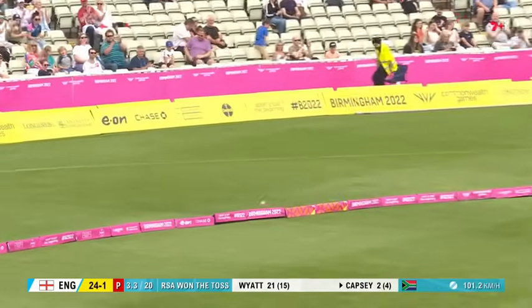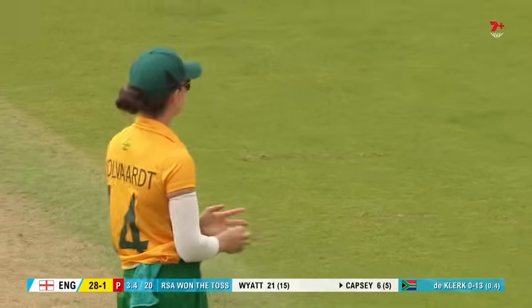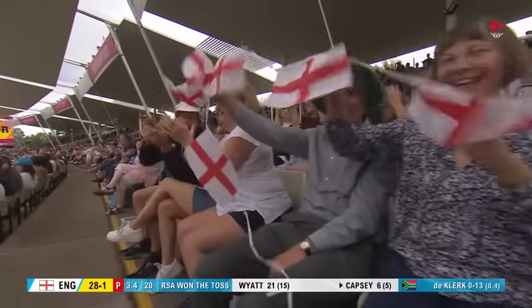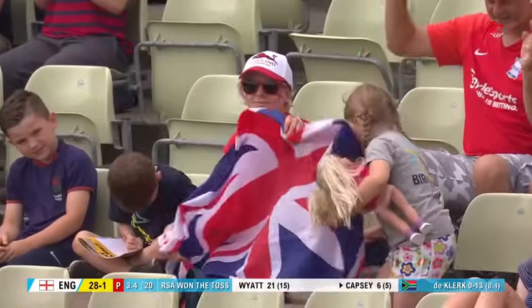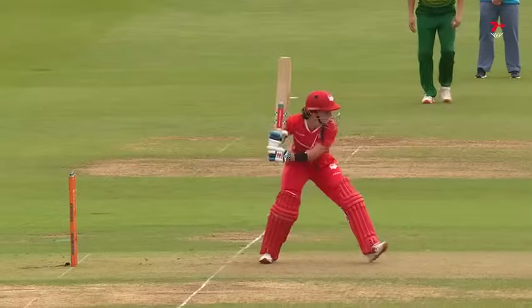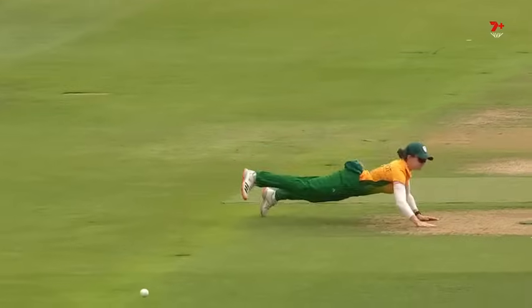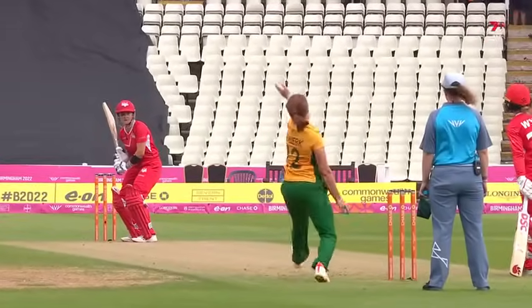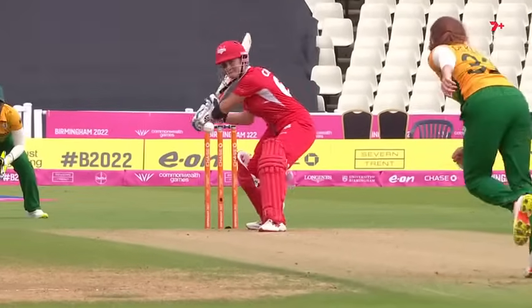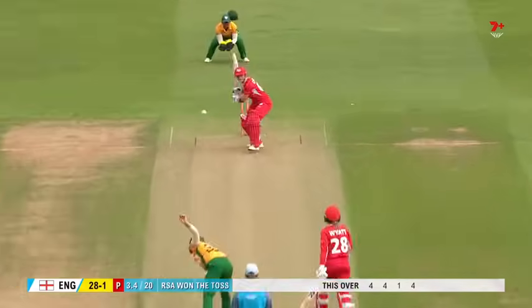Carved away, runs flowing in this over. It's really released any pressure that might have been felt by England losing that early wicket. Yeah, this is a very good over for England. It might have been a half chance, but hit so powerfully. They've got to make a change. They've got to put someone out there, and they do now. Not bowling to the plan, to the field. And that's even worse.